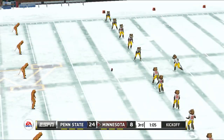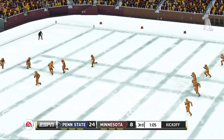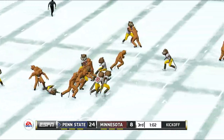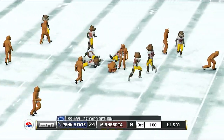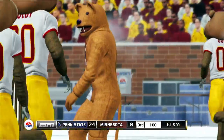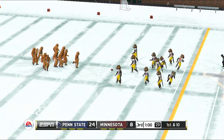Minnesota set to kick this one away. Taken from the 3-yard line. And he's taken down at the 30-yard line. So now both teams come trotting back out onto the field.